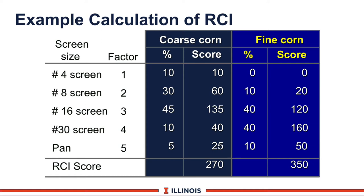So that's a fairly low value. In fact, I like to see values over 300 in most of my rations. Then I go to a fairly fine screen, very much to our guidelines, but maybe actually could be a little bit lower than the number 16 screen, but this would probably get you an A on your corn, and you can see this has a value of 350. So we're saying you should be over 300.